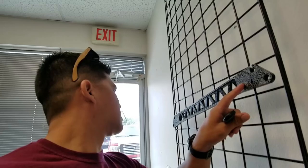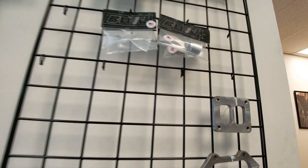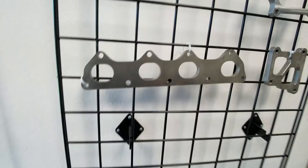Like I said, they're mostly known for Hondas. CNC. Billet. Strut bars. Some other stuff. Turbo fans. All right. That must have been Matt.